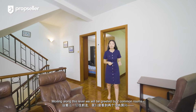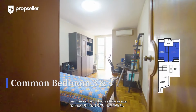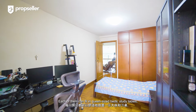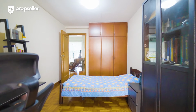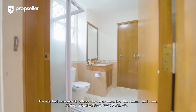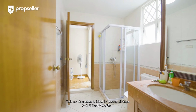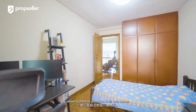Moving along this level, we'll be greeted by two common rooms. They mirror in layout but are similar in size. Each of them can fit queen-size beds, a study table, and they come with their own private balcony as well. The attached Jack and Jill bathroom layout connects both the common bedrooms. This configuration is ideal for young siblings, allowing them to grow into their own space.